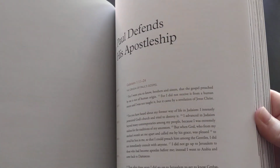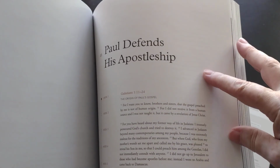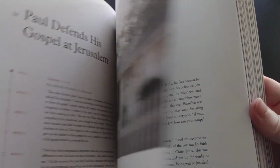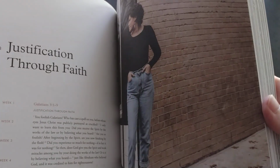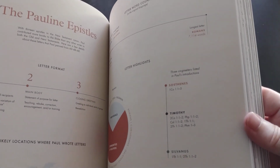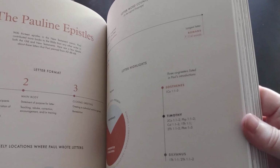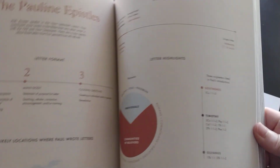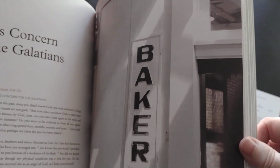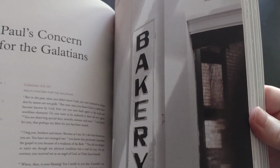They talk about, like in this one, Paul defends his apostleship, and they go into Galatians from there. There's a couple of days of the study, and then you have reflection days and grace days, which is just like, if you're doing Monday through Sunday, Sunday would be the grace day. There are fun charts sometimes. Sometimes they'll do a linear timeline of when things are happening. Sometimes they'll do maps. Sometimes there are hymns.